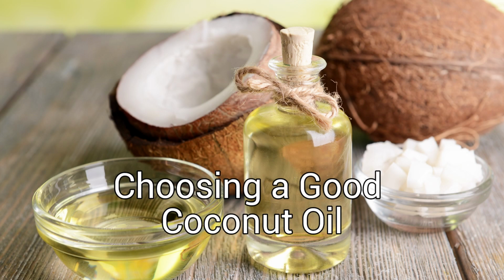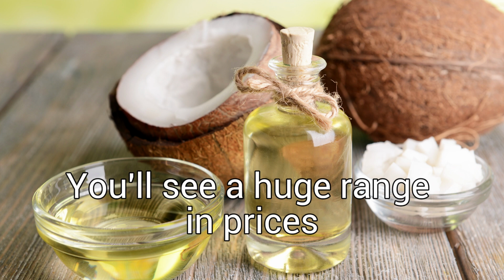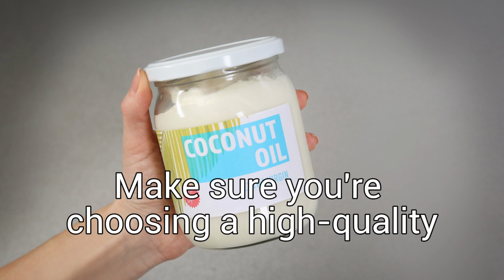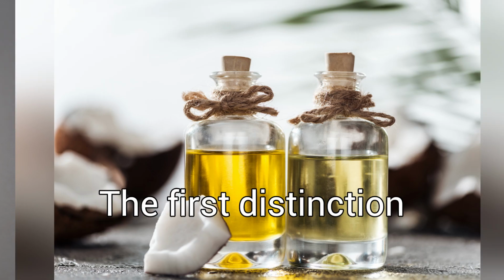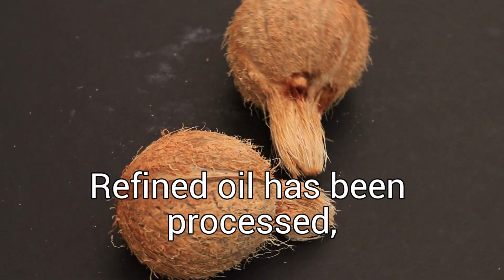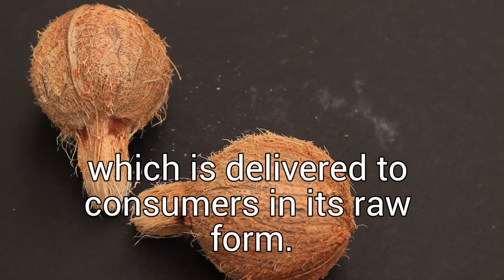Choosing a good coconut oil. There are a number of different kinds of coconut oil on the market. You'll see a huge range in prices and also labels like cold-pressed, virgin, and refined. Make sure you're choosing a high-quality coconut oil that delivers on all its promises. The first distinction is refined coconut oil and unrefined coconut oil. Refined oil has been processed, so it doesn't deliver all the same health benefits as an unrefined oil, which is delivered to consumers in its raw form.